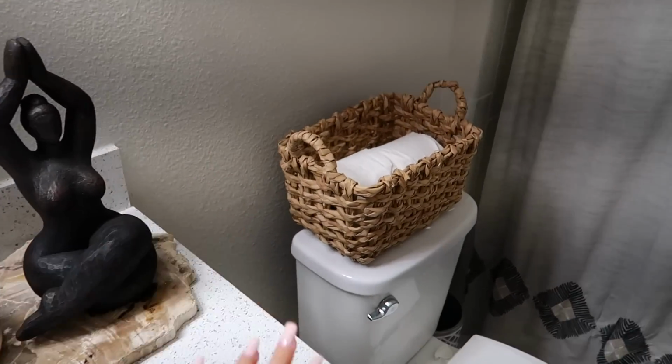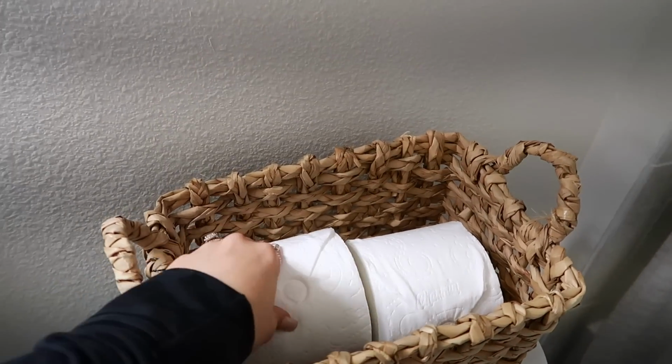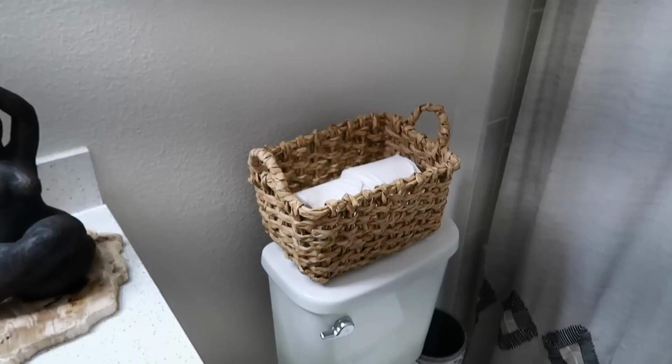So moving on to this basket I got from, where's this from? Michael's. And I just put some toilet paper in there. You can get these anywhere. I think even Hearth and Hand came out with some cute ones.